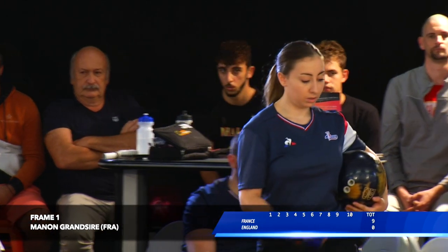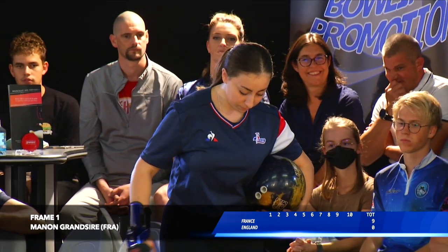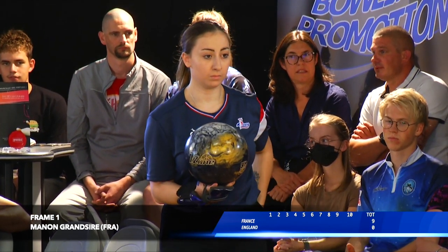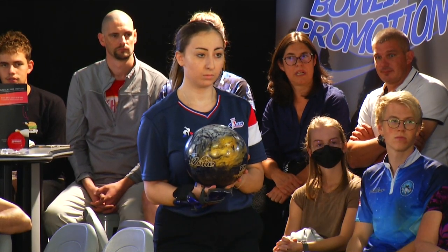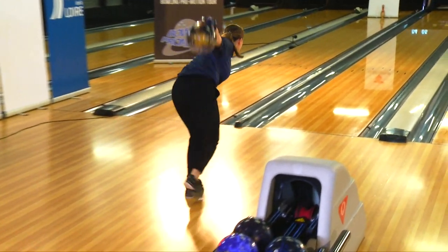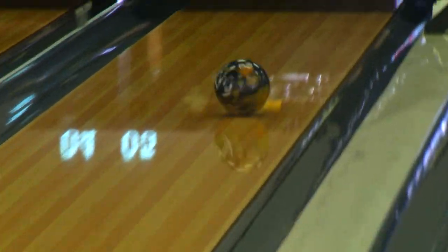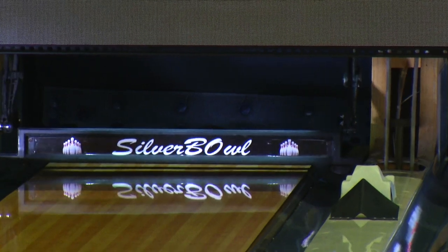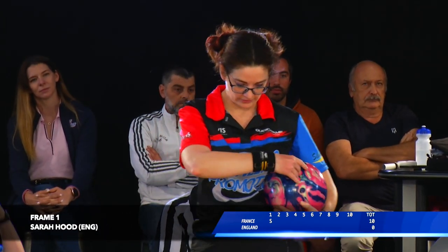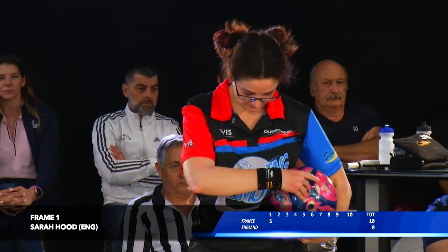Today's match is the first in a stepladder mixed doubles Baker format, and we have the doubles teams of France and England competing, with the winner moving on to face the USA mixed doubles team. Let's kick things off with France's Manon Grandsire as she shoots at a 10-pin in her first frame, trying to start things off with a spare and does so nicely, covering the 10-pin and giving France a spare in the first frame. Now let's move over to the English team of Sarah Hood and Jack Blyth.